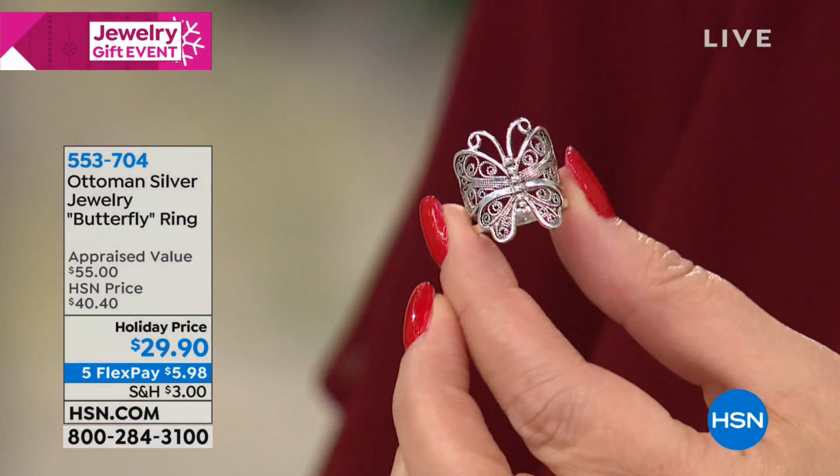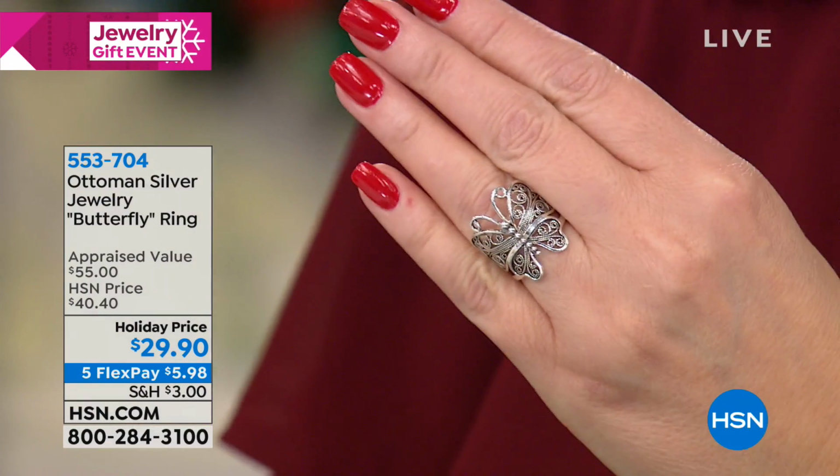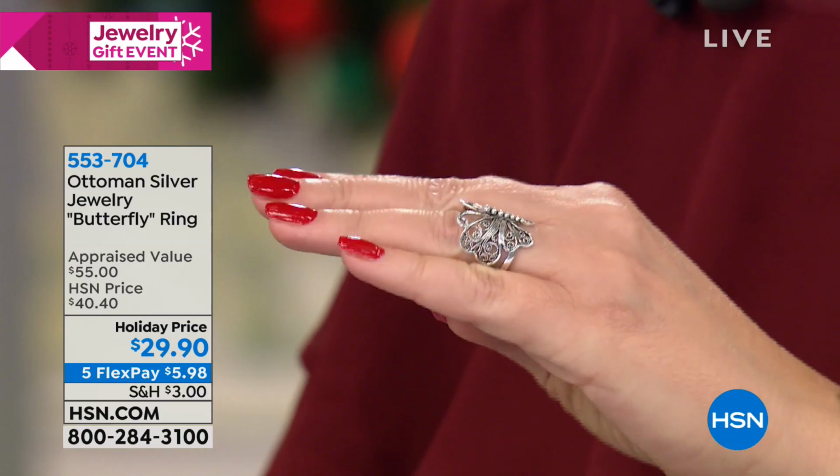Let's talk about the wings. We know about the milgrain work. We know that it's all handcrafted, and we know that it's sterling silver 0.925.